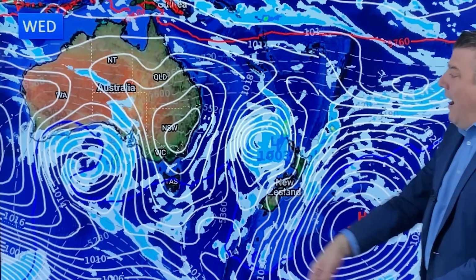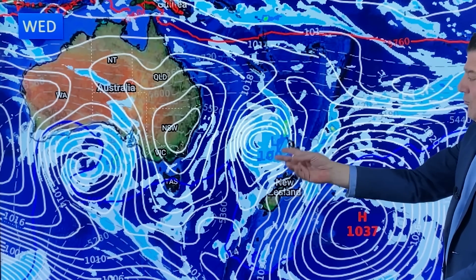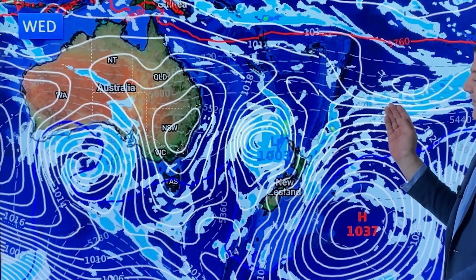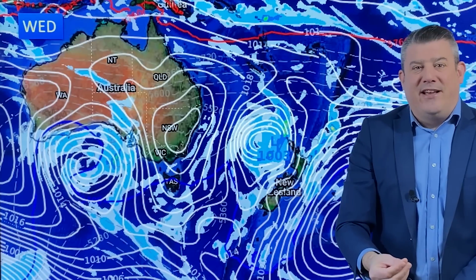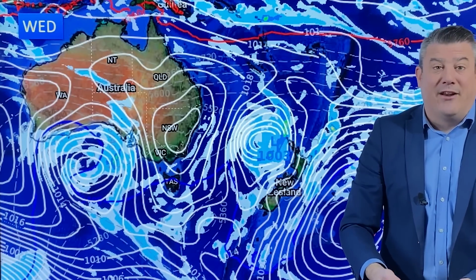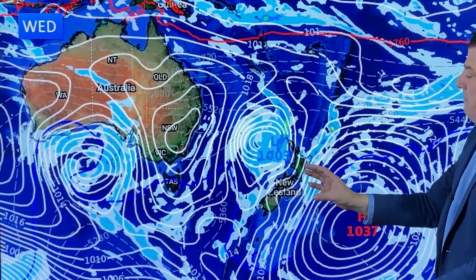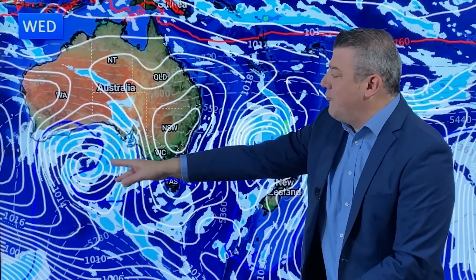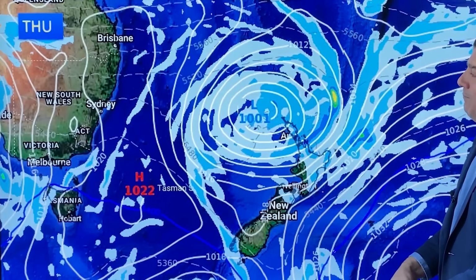So by Wednesday, the high is parked over Sydney, and the low is coming in towards Auckland, the next one starting to reform again out there in the Tasman Sea, and we've still got that northeasterly flow. The rain is most likely around Gisborne and East Cape. Some of it will come down into Hawke's Bay and Wairarapa and maybe as far south as Marlborough, but for the most part it is up here in that northeastern corner. And the next stormy system for Australia starts to build for Adelaide on Wednesday with those windy northerly conditions.